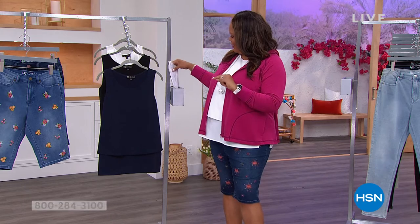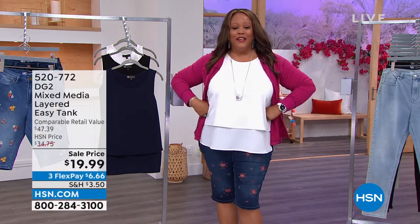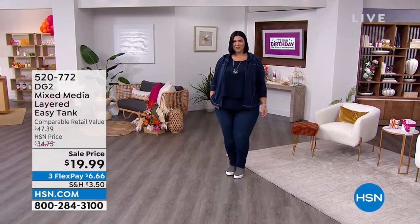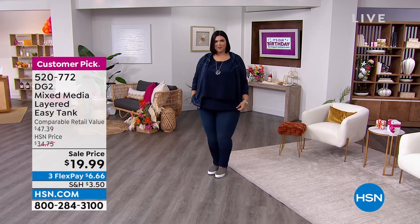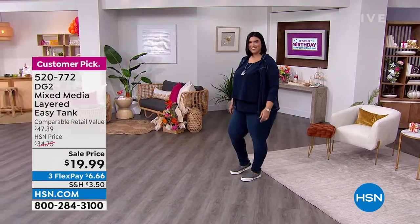Let's see. I think we should do the easy tank. Okay, the easy tank. Look at the tank. It is so cute, so flattering. More than 3 million of these tanks have been sold. It's iconic, just as famous as DG2 jeans. And you do know that the Jean Queen has sold 18.5 million jeans. Well, this tank is iconic.